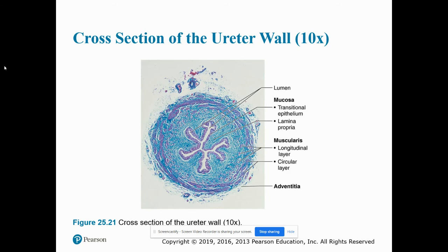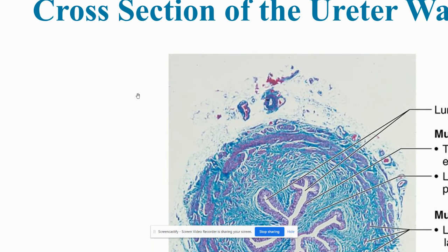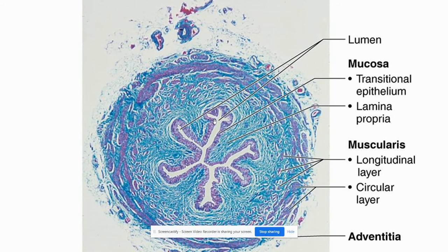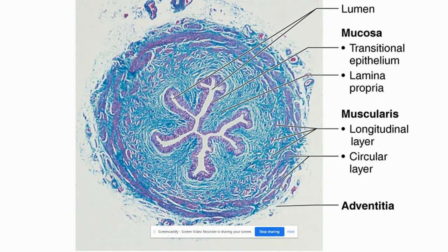So let's blow this up. The inner layer is the mucosa, right? So this is the mucosa here. Then we have the muscularis, and then we have the outer adventitia.